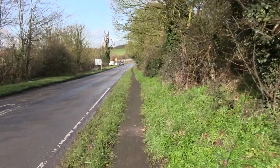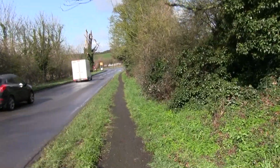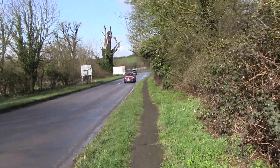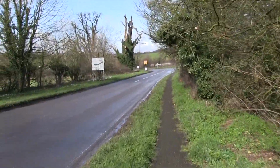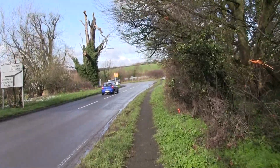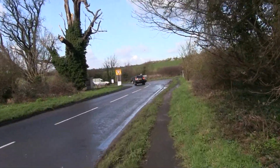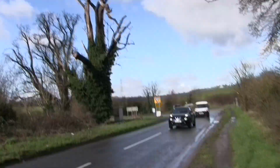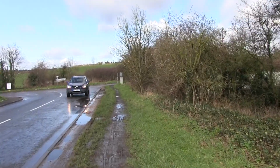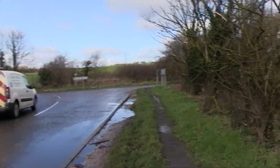Right, we're out of Leagrave now, into the countryside, and we're going to bear right here, where that truck's just gone. Rather a dilapidated tree here, covered in ivy. So we're heading for Sundon and Streatley. It's not taken us that long to walk to this point. Yeah, it's been pruned, quite obvious, in the last few years. Looks almost dead. Oh dear. Wet.